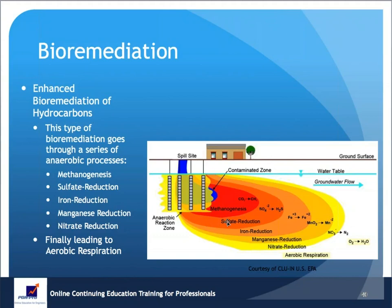So you're taking carbon dioxide, you're adding hydrogen, you're breaking it down to methane. The next zone is sulfate reduction, iron reduction, manganese reduction, then nitrate reduction. And then, as the concentrations decrease, you go from anaerobic to aerobic. And then you get aerobic respiration, and you're dealing with aerobic bacteria as opposed to anaerobic, breaking down what's left of the contaminant with aerobic respiration.